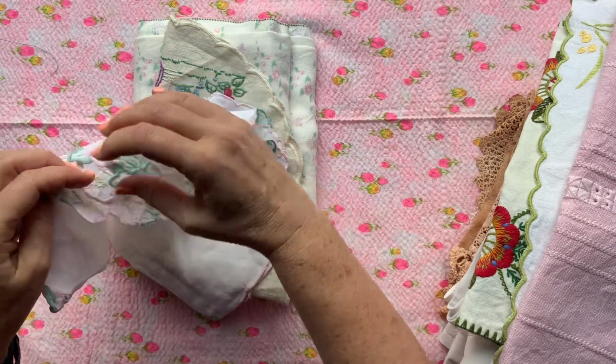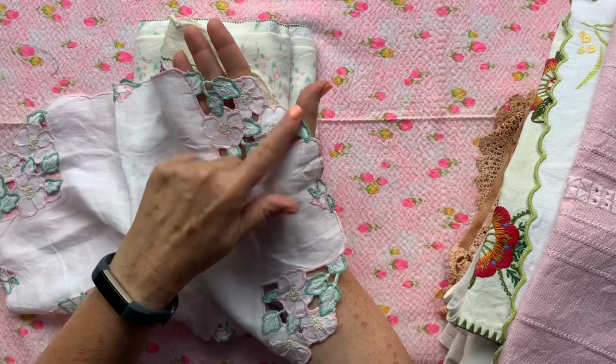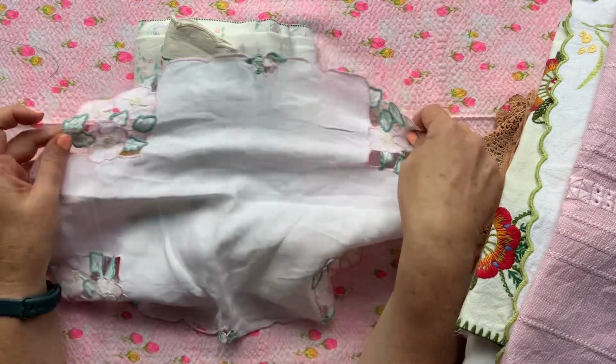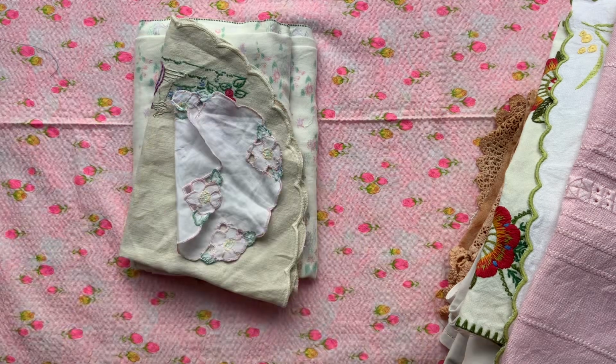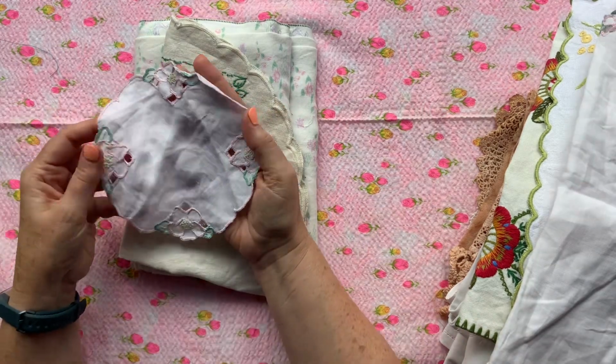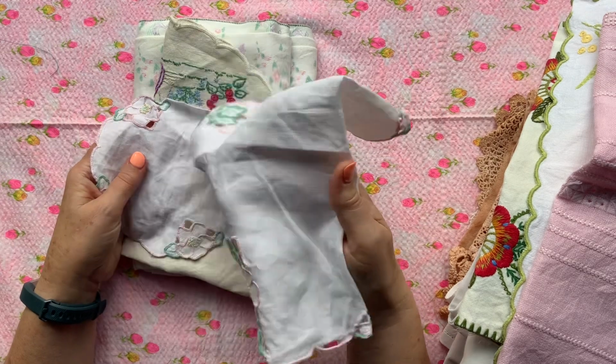So I've got this one here, pretty tray cloth. I love the flowers there. I'll probably cut those out and use those in a project. I do like those flowers. And then she says, oh, I've got that one. I picked this one up, and she goes, I've got a small one somewhere.